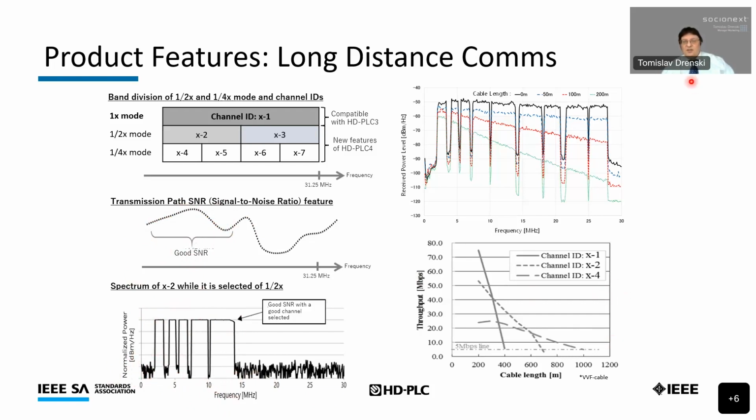The right plot here is something JP also showed already, showing the basic behavior of cable length versus throughput using these different channels. You have the X1, which is this line. You can see that you can get throughput up to 400 meters. If you use the X2 band, you can extend it to maybe 600 or 700 meters. And if you use X4, then you can reach up to 1 kilometer.